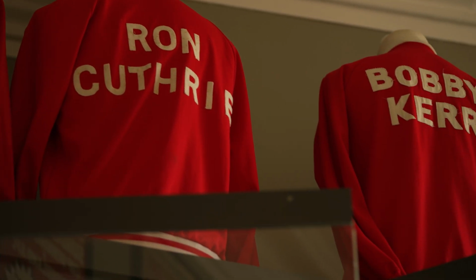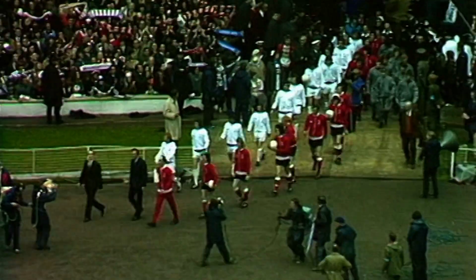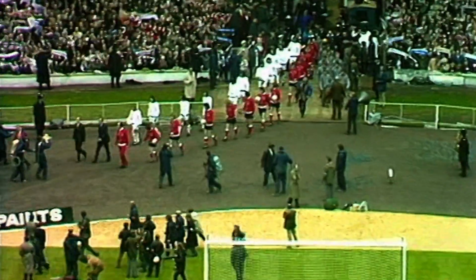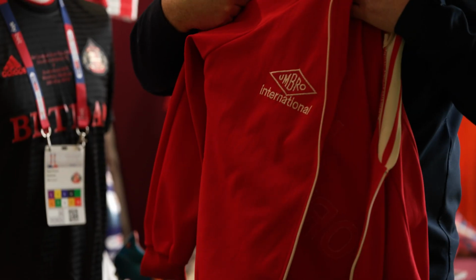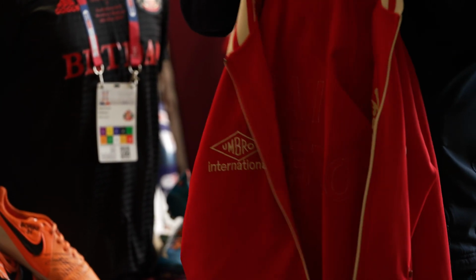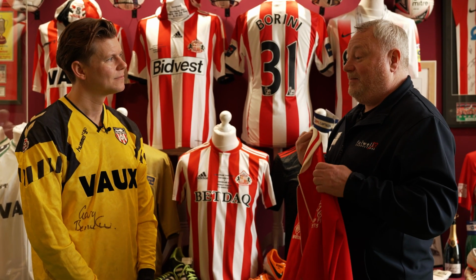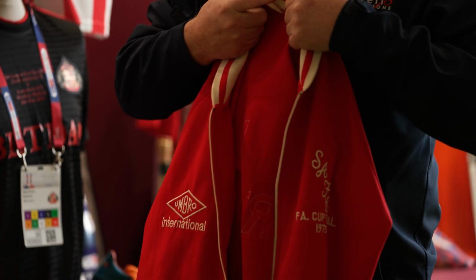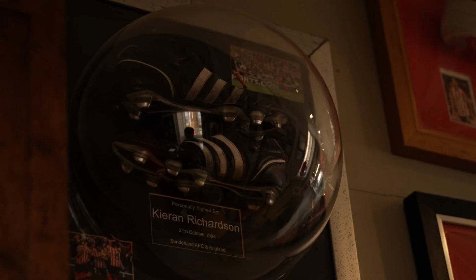I checked the zip, I checked the detail around the pockets, down to the stitching, but also the initial viewing of the item, where it showed the international Umbro. It wasn't something that was made as a replica. The tag, how the tag was stitched in, I went to the nth degree, and then obviously just pressed that button, payment sent by PayPal. And from that, it was just a six-week turnaround. But yeah, it's a lovely piece.